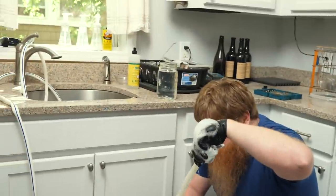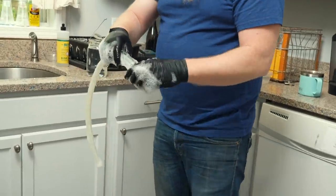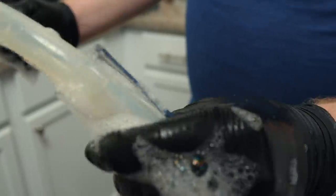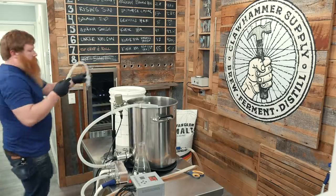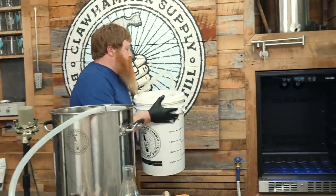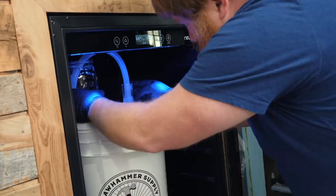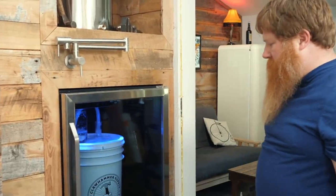So we're just making a little makeshift blow off tube. If you just take an airlock and put a hose right onto the, what would you call that, like the stem? Yeah. Perfect, just leave it like that. Yeah. Real excited about this fridge. Oh yeah, I think it's gonna work just fine. Very nice. Dude, that looks sweet.